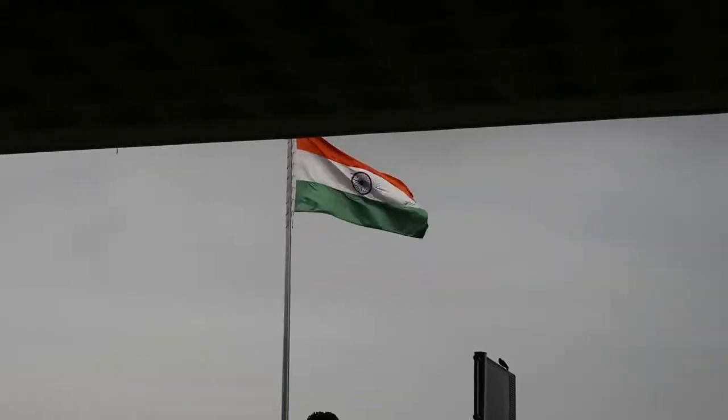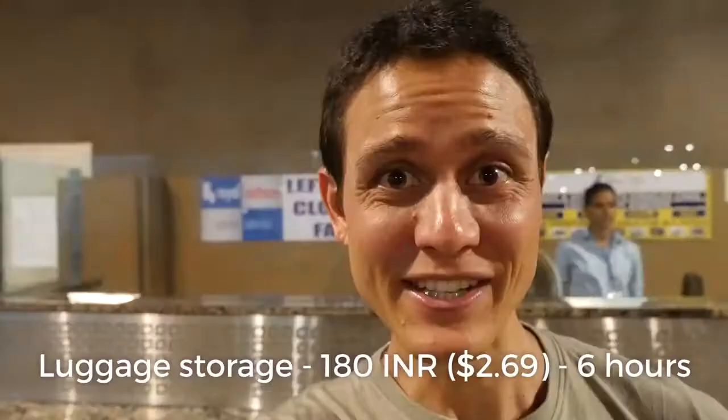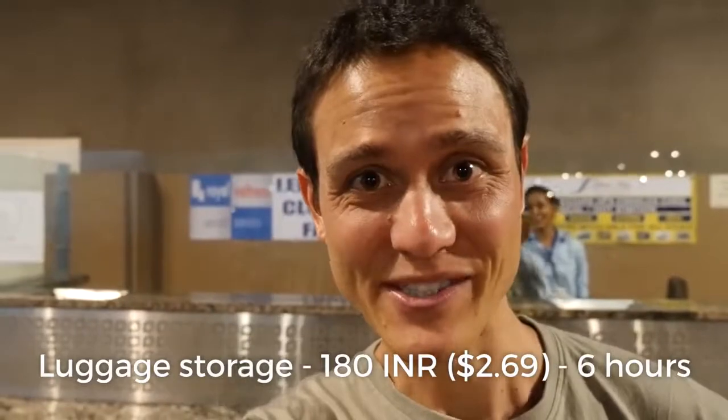We just made it to the airport, so now we're gonna see where we can leave our bag for the rest of the day. The baggage storage facility is in the parking lot of the arrivals area, and our baggage is stored for the next 6 hours. That all went remarkably smooth and hassle-free. We are now in a minivan and on our way to go eat.